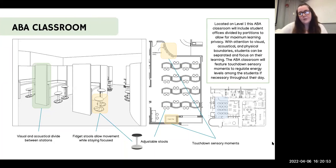And then we wanted to just incorporate a touchdown area for the teachers as well within this space. It's not meant to stay for the whole time, because you guys do have your own office, but it is somewhere where you guys can just touch down while you're in the classroom. And we know that would be super helpful and important. So we definitely wanted to incorporate that.